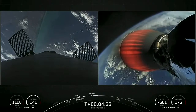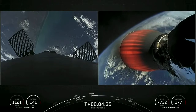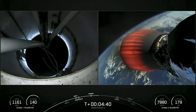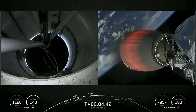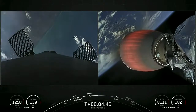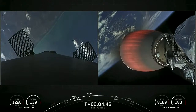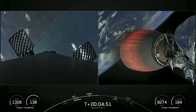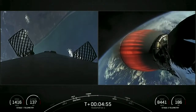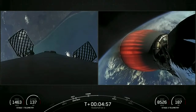Beautiful views from the first stage there on the left-hand side of your screen and the second stage on the right. The next milestone will be the first stage booster re-entry burn. Falcon 9 executes an entry burn to slow itself down before hitting the dense part of the atmosphere. Without this burn, relying on the atmosphere alone to slow down the Falcon 9 would put unnecessary strain on the rocket.